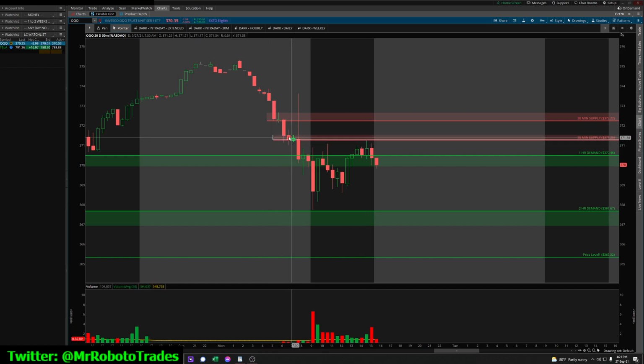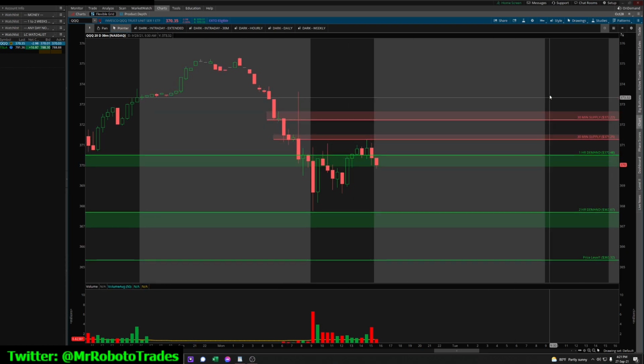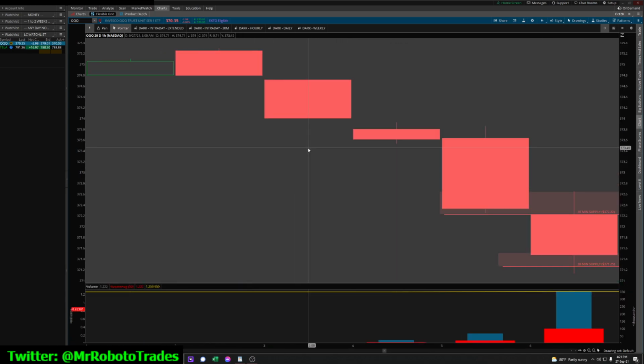This is why I say 30-minute supply has been working. I will continue to use it until it is proven that it no longer works. If you would have used the 1 hour, you would not have seen these zones.